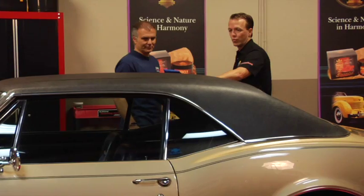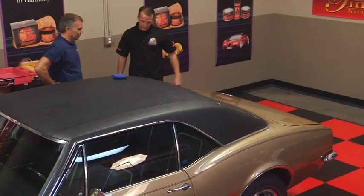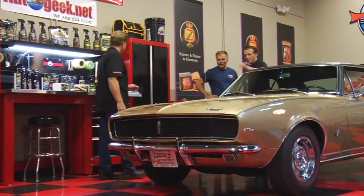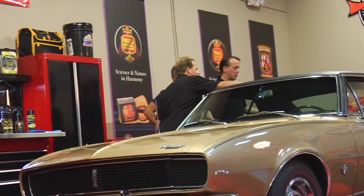Okay, so top, original, everything. Nothing in the trunk, right? No. So this is just a clean, factory, original car. Right. Looking good, original condition, paint, the whole deal. Yeah. Mike, I beg to know, what can you find wrong with this thing?